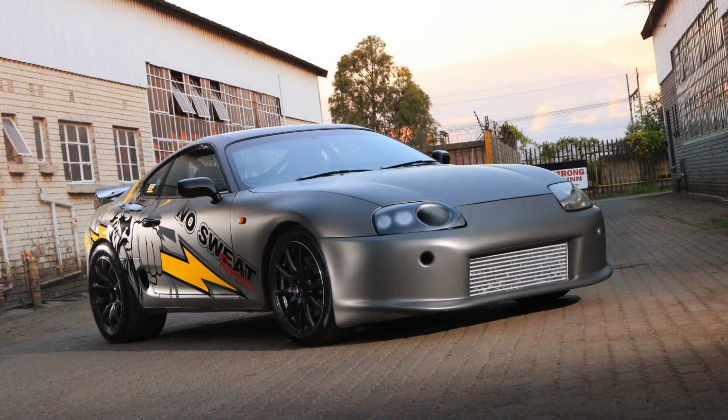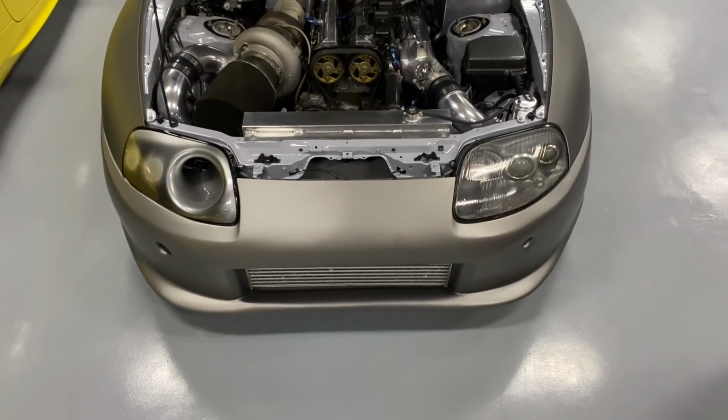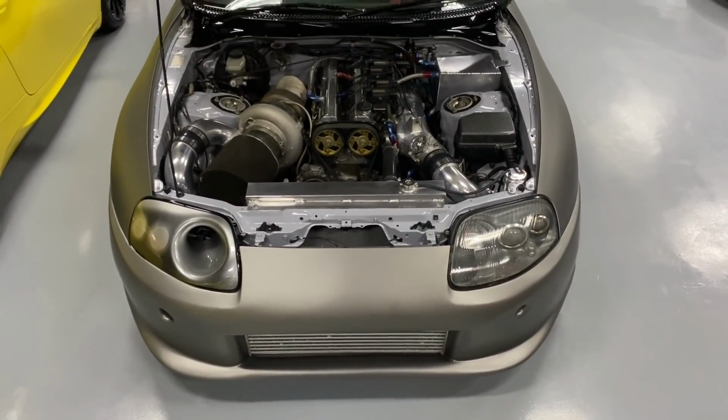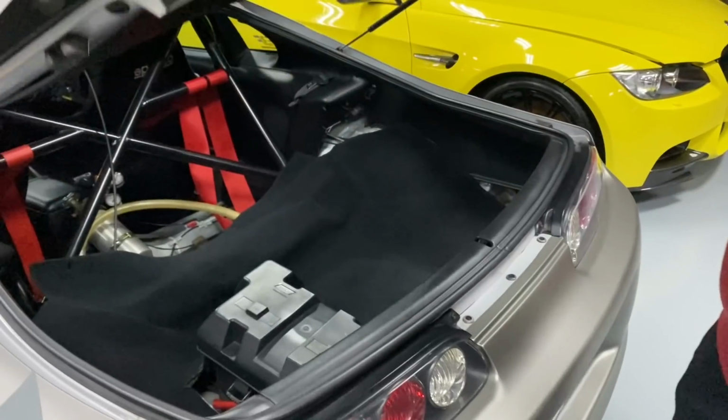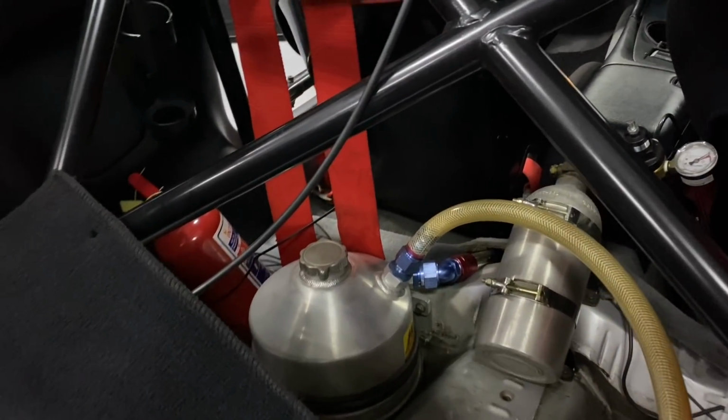But looking at this car, all the panels are still in. There's no fiberglass except the front bumper. This thing must weigh a ton still. No, it's over a ton. It's still the original panels. The front bumper was changed because of the aerodynamics. Other than that, all the panels are still standard. The rear seats were taken out because of the roll cage, and the dry sump.